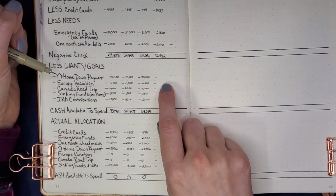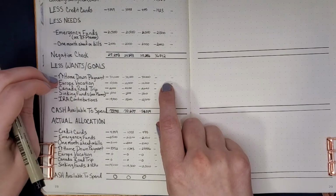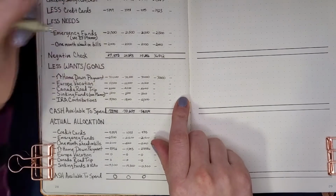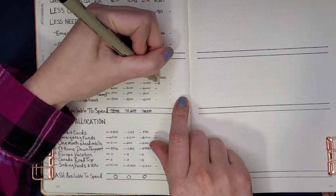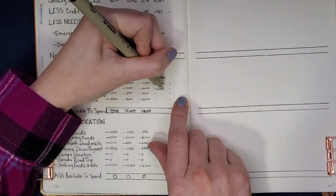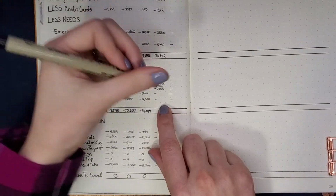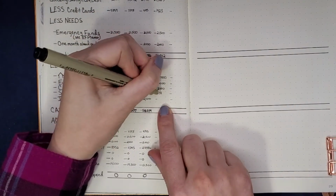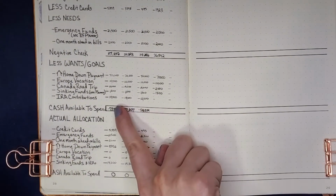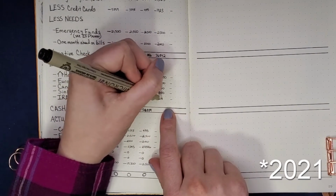So this is where we have the amount that we want to have right now for our goals. So home down payment, the total we want to save is $70,000. Europe vacation, $10,000. I think I estimated that one. Canada road trip, $2,000. Sinking funds, I have a page for that separately, but it's mostly just our taxes, property taxes right now, and then I'll add a Christmas one later. IRA contributions, we haven't made either of ours for 2020, so $12,000 for that.